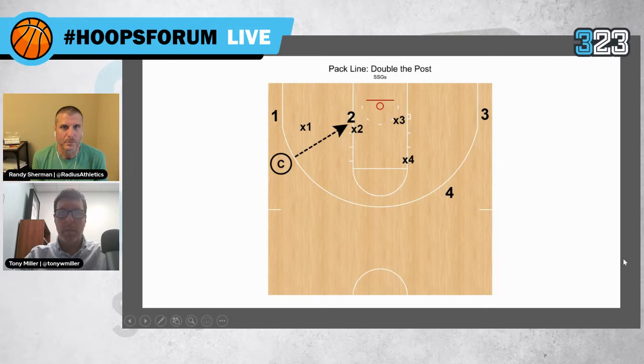All right. Small side of game here. Again, just with the coach throwing it in there and allowing the pass to be thrown in. And then as soon as the ball goes in, then you can go ahead and rotate. You mentioned to me, we talked about the X4, the other post going and trapping. Have you ever seen a different player go?